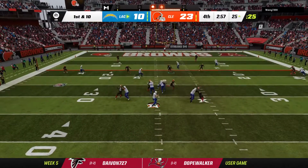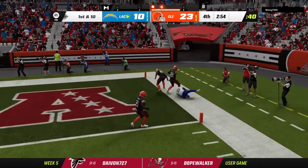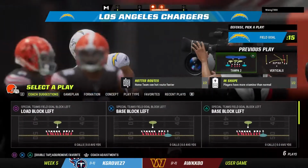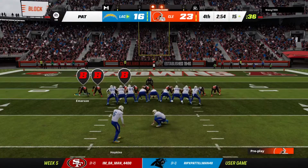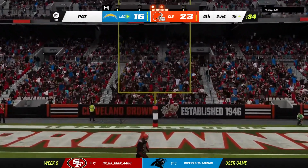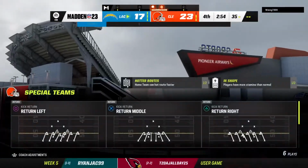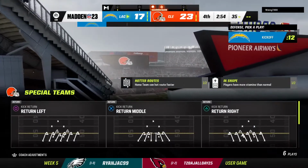Herbert setting up to throw on 1st down. He's got his man. It's caught. Touchdown, Chargers. Jalen Guyton, his first touchdown on the year. And the Chargers have made it a one-score game again here in the 4th. Extra point good by Hopkins. And now things get a bit more interesting here in this 4th quarter.